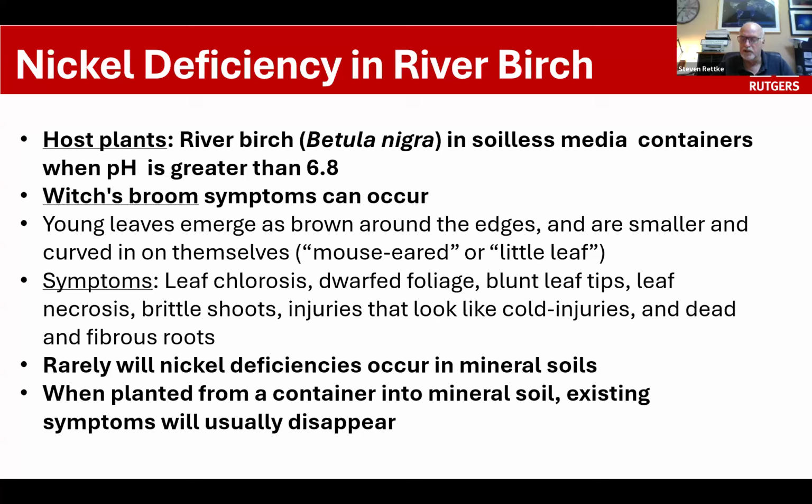They seem to occur just at the upper, newer growth primarily. The lower growth leaves may be normal size. And so apparently nickel is not a mobile nutrient, and so it can't move from the lower leaves to the upper leaves. And so you get that effect on the upper growth primarily. And so, yeah, some of the symptoms are shown there.